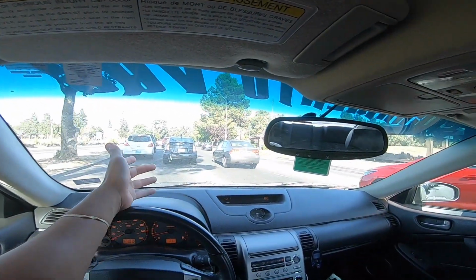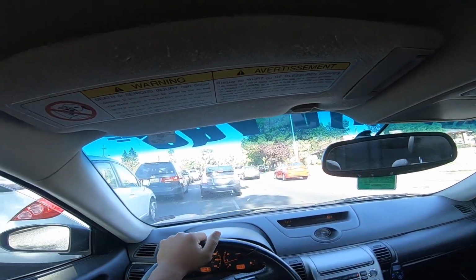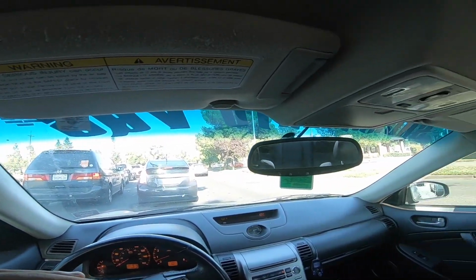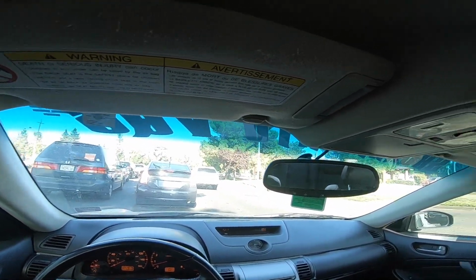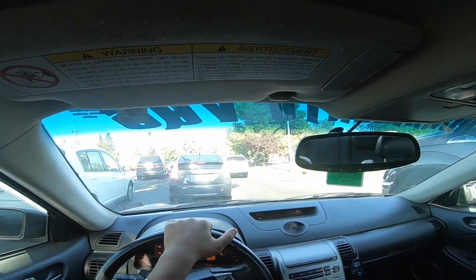I brought this up because there's a Prius in front of us, but guys, the more you drive, the more you realize how bad these Prius drivers are, bro. They get in the way of everything. They don't give a damn if they block your way, bro. They will get their way. Priuses are the worst drivers.